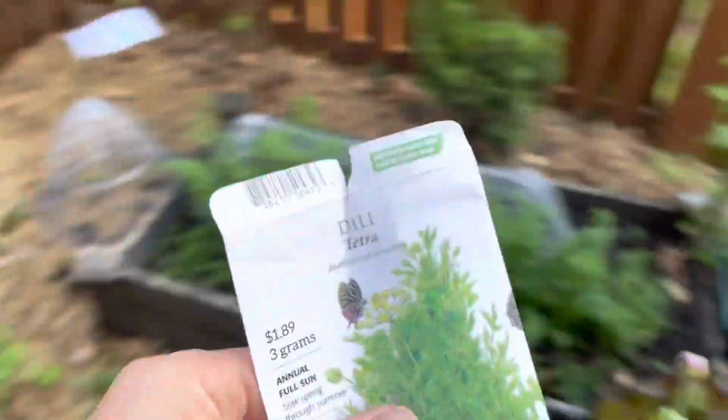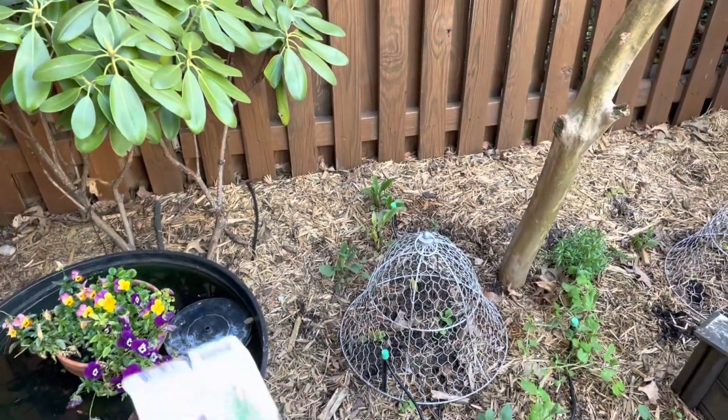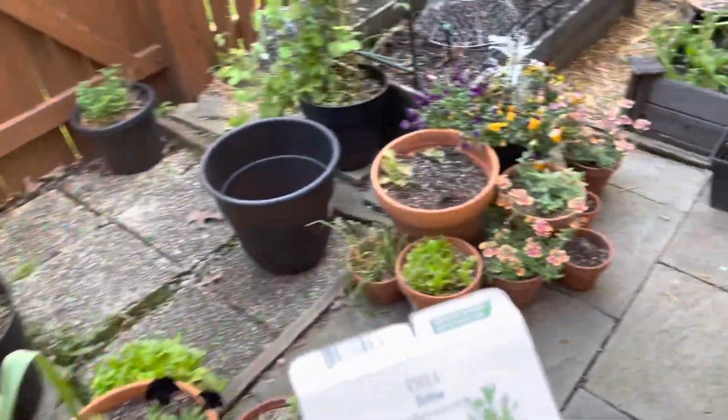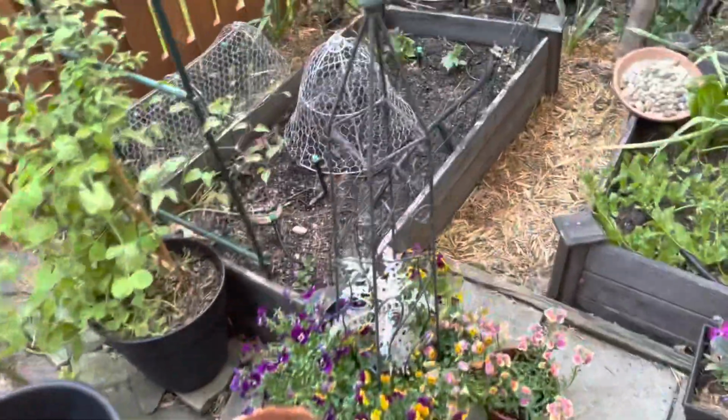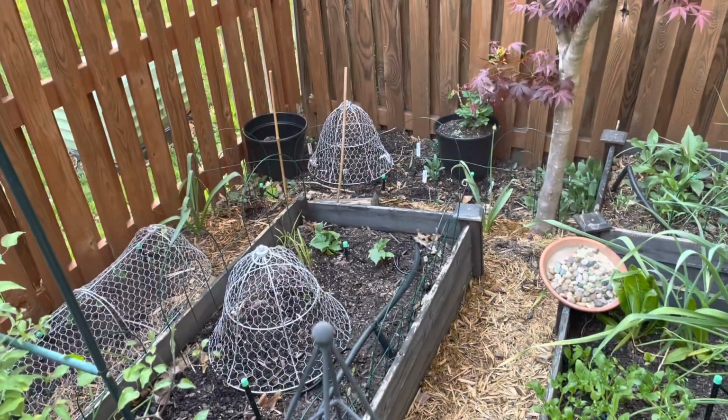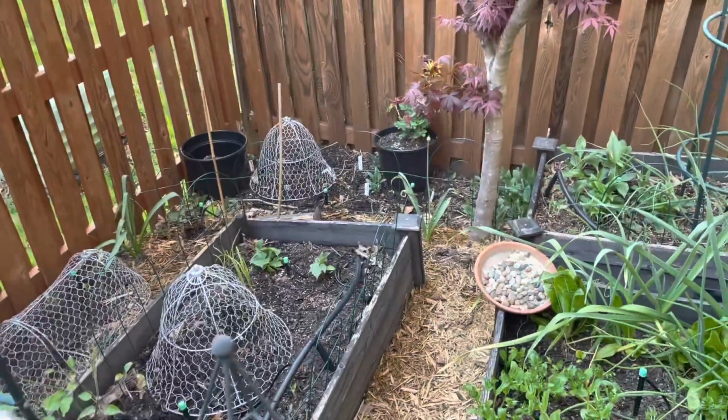I just tossed a little bit of dill over here. I'm not sure that's gonna be like the best home for it, but that's okay. And I don't think I really have any other room. I put some bouquet dill over in that area. Okay, so where should I put the corn?